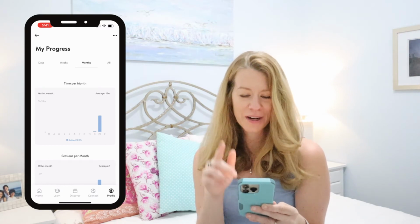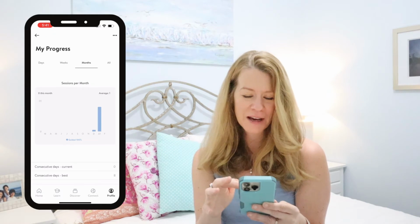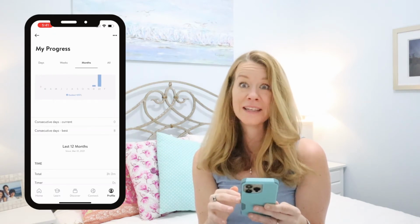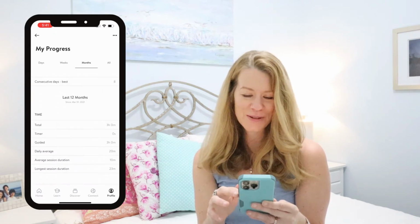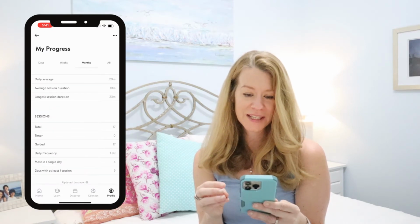So you can see in January I spiked up. The number of sessions spiked up, and I had 8 consecutive days. So you can see I used it for that week. And I had 17 sessions together.